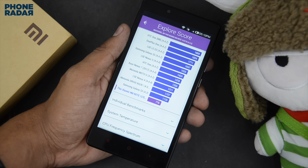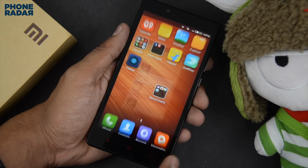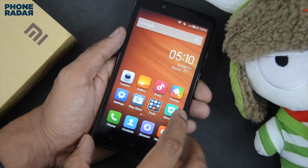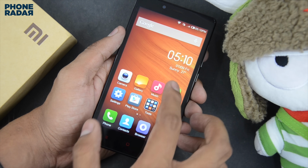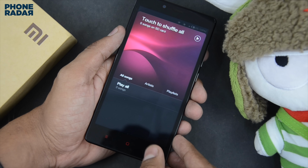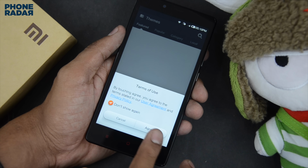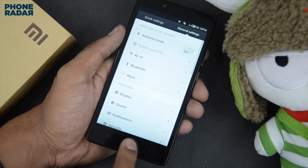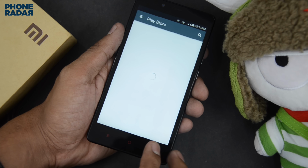I'll be again sharing the results with you later on in this video's description itself, so that you can judge based on that. So these were the benchmark tests, and now let us do a bit of performance check also on this device. I'll open a few applications such as gallery and camera and such things, have them open at the same time so that you can check whether these applications run pretty well or multitasking can happen properly or not. So in front of you, these are about 5 to 6 applications that are being opened right now.